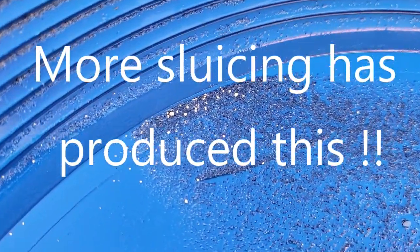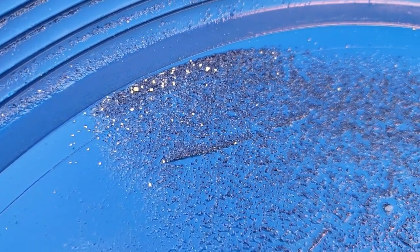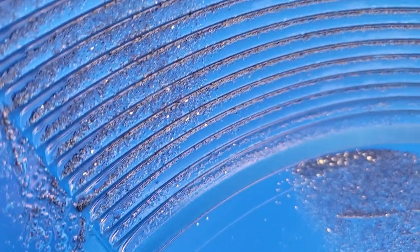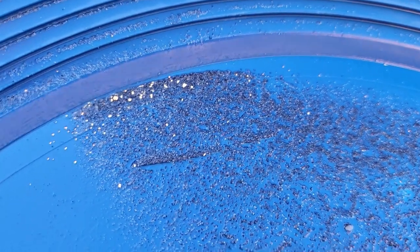Well, as you can see, we've got it cleaned up a little bit more. But yeah, some nice little pieces there. Not huge, but it all adds up. And there's some also stuck in some of those grooves. So yeah, not a bad little run for an hour, maybe an hour in the sluice.